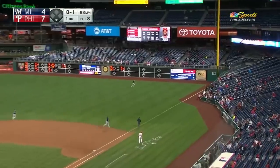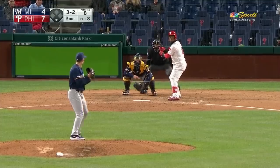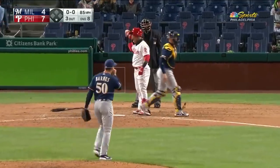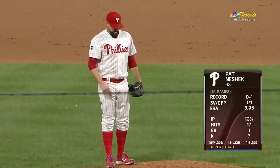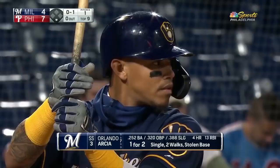Down the right field line for McCutchen. And Yelich in foul territory makes the grab. Swing and a miss. Segura this time is not going to advance to first. Pat Neshek is on to try to finish it off. Close it out here in the top of the 9th inning. Pena.